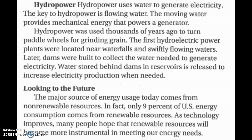Looking to the future. The major source of energy usage today comes from non-renewable resources. In fact, only 9% of U.S. energy consumption comes from the renewable resources. As technology improves, many people hope that renewable resources will become more instrumental in meeting our energy needs.